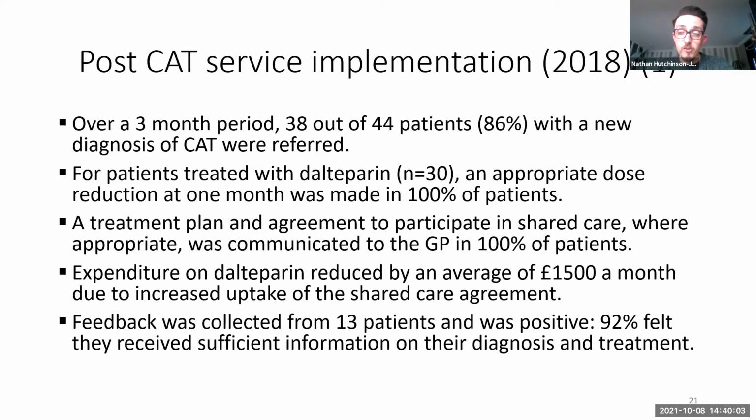So we did trial a service and we reassessed things after a further 3 month period. We saw big improvements, with patients being anticoagulated with an appropriate dose reduction after 1 month in appropriate patients, better communication of treatment plans, management and monitoring, uptake of shared care, and also some cost savings for our pharmacy and secondary care. It was very, very positive, and all the feedback we gained from patients was very, very positive as well.